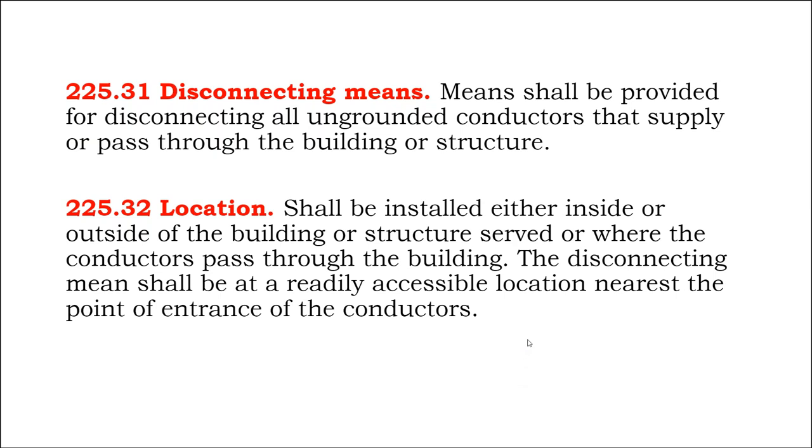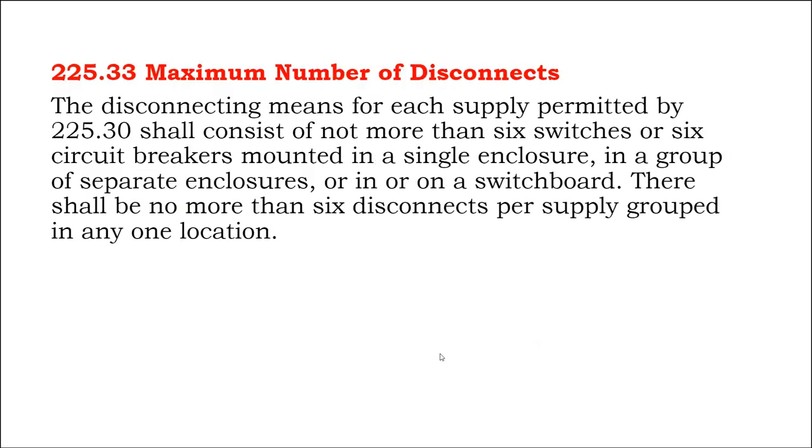Yeah, where the conductors come into the building, that's where the disconnect switch needs to be, but it also needs to be readily accessible. So generally we're putting the disconnect switch right where the meter is outside the building. And then we get to the maximum number of disconnect switches.